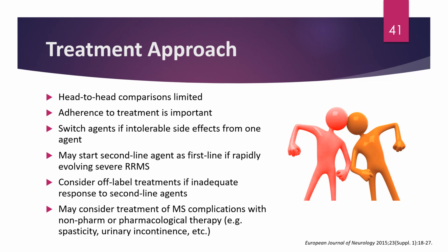But the one thing I do want you to realize is that obviously some of these drugs are indicated just for RRMS. Some of them are indicated for PPMS, obviously Ocrelizumab being one of the important ones. Again, hint, star there. And you may consider treatment of MS complications with non-pharmacologic therapy. Spasticity can be treated with a lot of different treatment options like baclofen, benzodiazepines. You might want to treat the urinary incontinence of the patient with urinary incontinence agents.